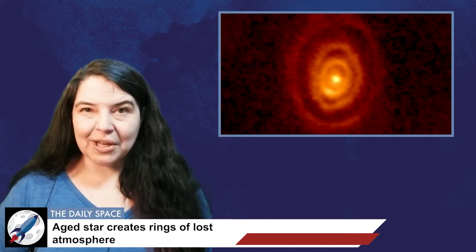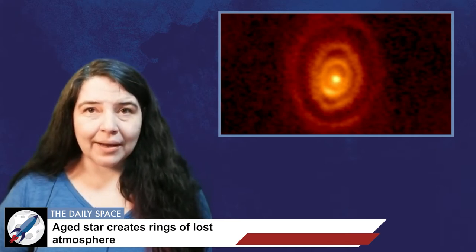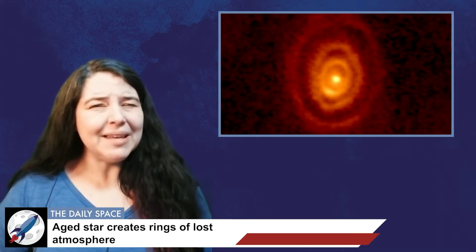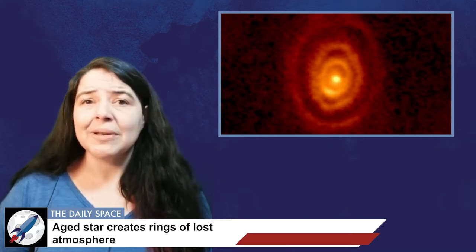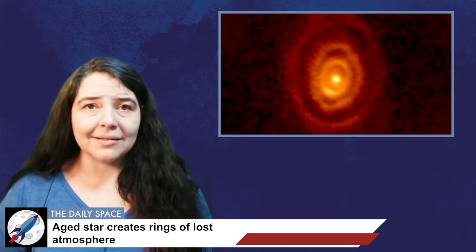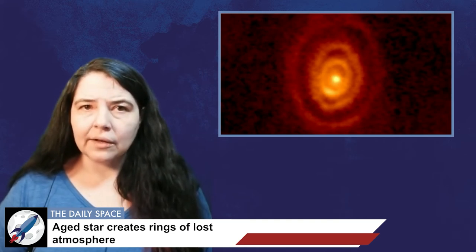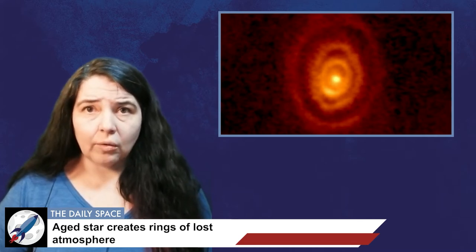In the newly published image, we see a bright star in the center of a series of bright rings. Observed with the Atacama Large Millimeter Array, it would be easy to misinterpret this image as being just another forming solar system with dust rings likely sheltering planets. But it's not. Any planetary rings this system had formed, it used up billions of years ago.